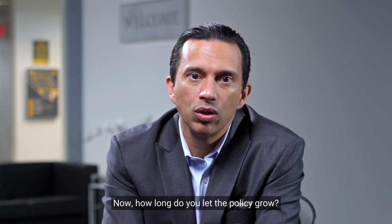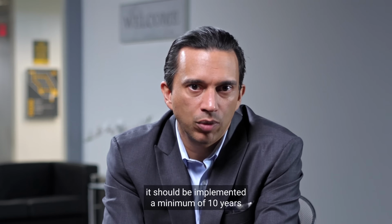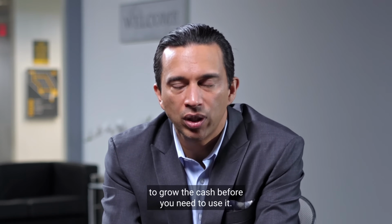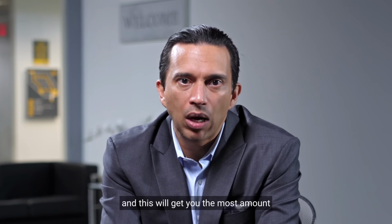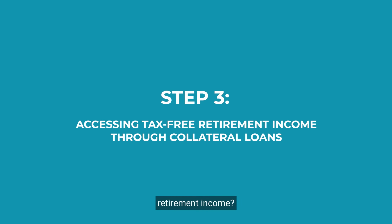Now, how long do you let the policy grow? For the maximum benefit, your IRP strategy, like I said, should be implemented a minimum of 10 years before you want to retire so that you have the ability to grow the cash before you need to use it. This ensures a significant cash value accumulation, and this will get you the most tax-free income later in life. Step three. How do you access this tax-free retirement income?